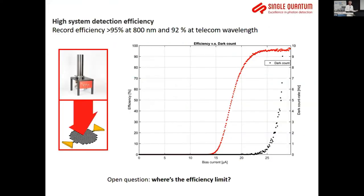And this is how they operate. This is one of the final slides I want to show you. In red is the detection efficiency of a detector, measured at 1.3 microns, I think, if I remember correctly. So we're sending very few photons on this device per second, thousands or so, and we measure the detection events, the electrical pulses coming out.